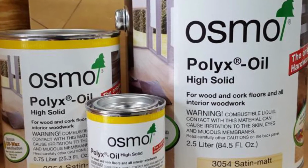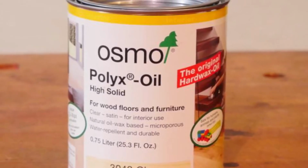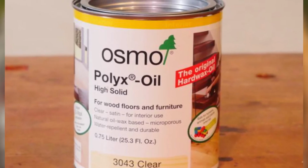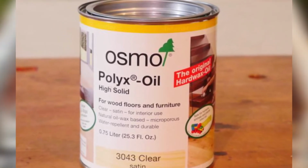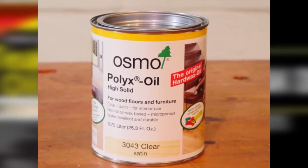Although it's great for larger spaces like flooring and windows, it's somewhat expensive. If you're looking for a budget option, this isn't going to be the right one for you. However, if you want something that will last a few years, this is a good option.